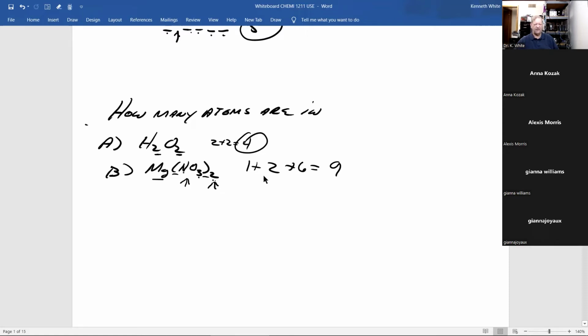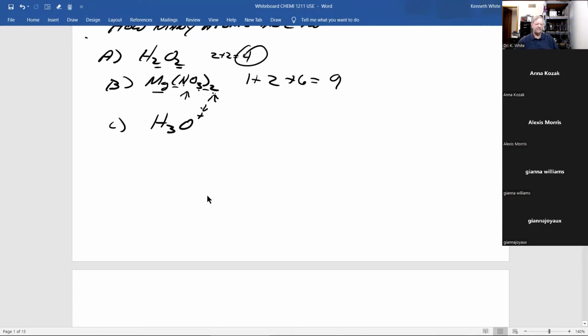Oh, let me give you another one. And forget about the plus sign right now. But this is called the hydronium ion. How many atoms are in H3O plus? And I gave you a D also, calcium bicarbonate. So your turn. How many atoms in each of those?